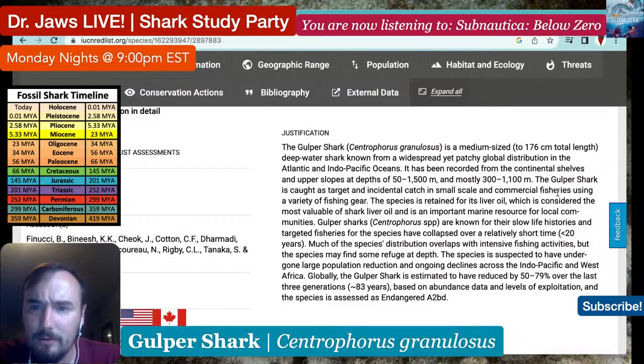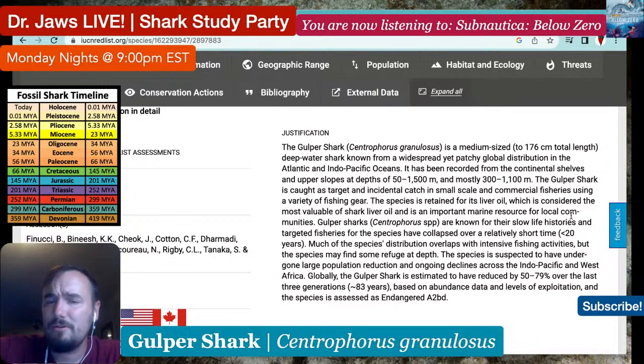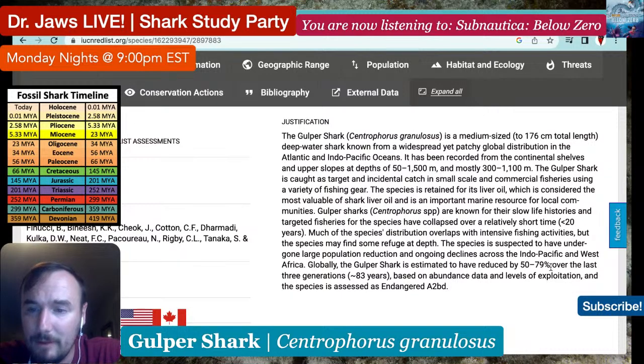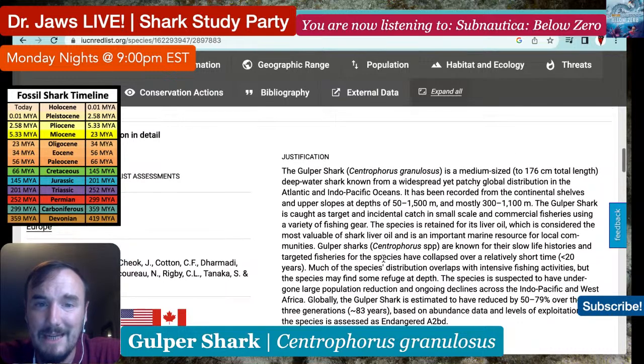Caught as target and incidental catch in small-scale commercial fisheries. We talked about that the liver oil is valuable and it's an important marine resource for local communities. Interesting. Again, this is a deep water shark, and usually deep water sharks are very removed from fishing pressure. So it's interesting to be reading about a species that's actually experiencing a lot of fishing pressure. Targeted fisheries for the species have collapsed over a relatively short time. Much of the species distribution overlaps with intensive fishing activities, but the species may find some refuge at depth. It's suspected to have undergone large population reduction and ongoing declines across the Indo-Pacific and West Africa. Globally, the Gulper Shark is estimated to have been reduced by 50 to 79% over the last three generations based on abundance data and levels of exploitation, and the species is assessed as endangered.